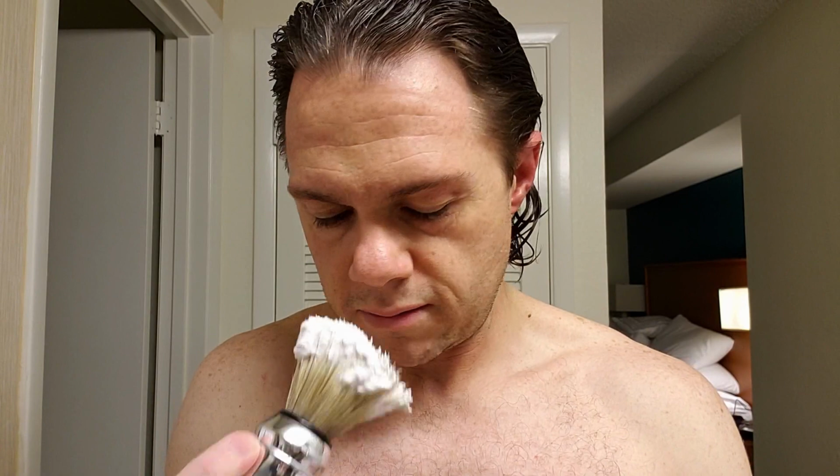But yeah, this smells good. Getting a little messy here. Yeah, I figured, Russell does his own custom straight razors. One is a Kamisori, so I thought, you know what, tonight I'm gonna do the Kamisori shave. I need to get better at it. Oh man, shoot. I need to put some water on my face here.